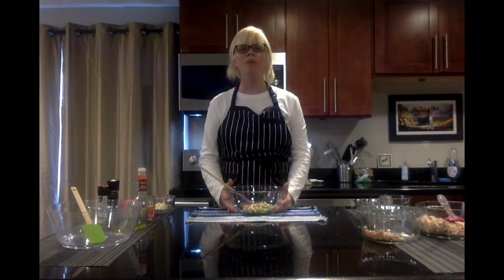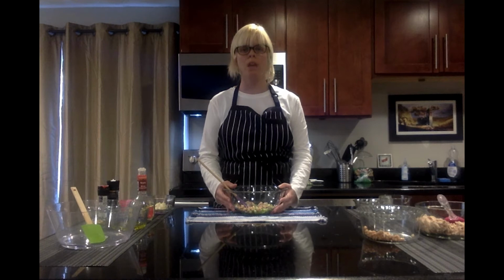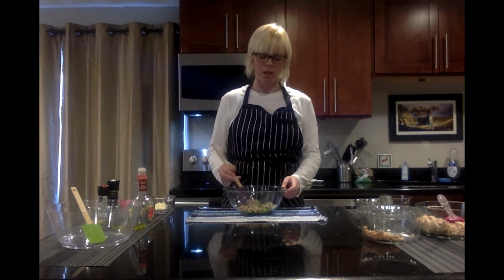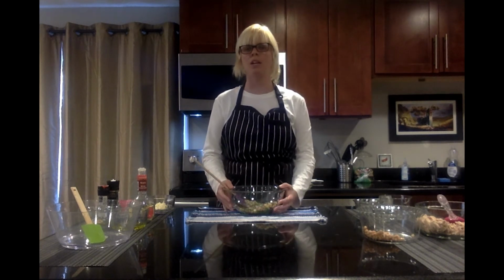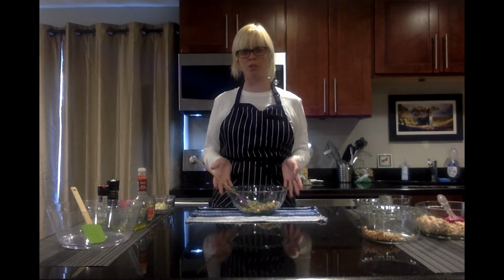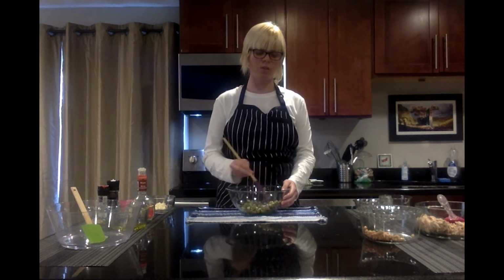Also, when you're shopping for canned food items, you want to make sure you're getting low sodium or no sodium, because if we have a high sodium diet daily, that increases our risk of medical issues such as high blood pressure or heart disease. So we want to stay healthy. To do that, we want to make sure the canned food items we're purchasing are low sodium or no sodium. That's a really good way to make sure your sodium intake is less.